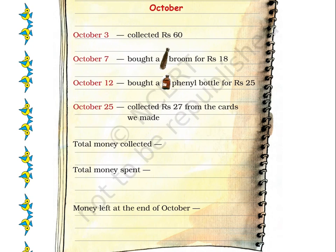Line 7, total money collected, dash. Line 8, total money spent, dash. Line 9, money left at the end of October, dash.